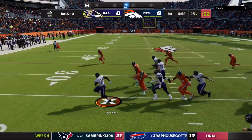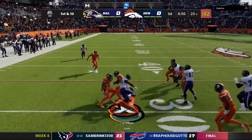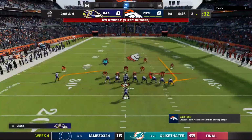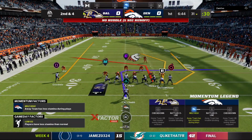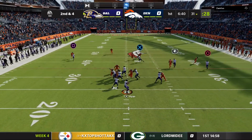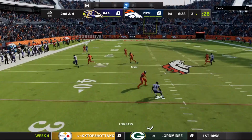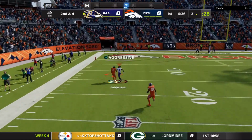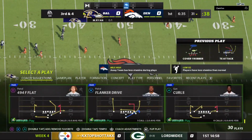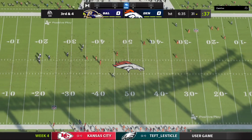Handoff comes to Chubb. And he'll wind up with about 6, up past the 30 to the 31. The last run got 6, now 2nd and 4. Now it's Ryan. Deep ball for Goodwin. And that's going to be incomplete. Good effort there trying to take a shot, but it's 3rd down.